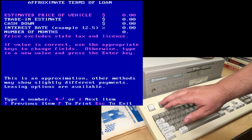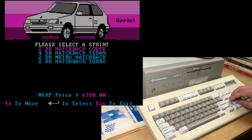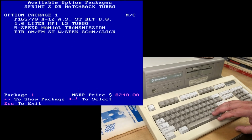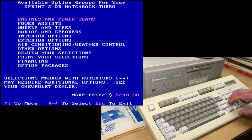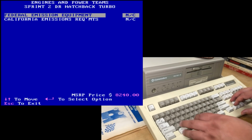Okay, and just that loan business again. And just to see if that configuration is any different here, let's do the two-door hatchback turbo this time. Wow, $8,240. Space to continue. Option package. Oh, there's no actual choices. Select that. Selections marked with asterisks may require additional options. See your Chevrolet dealer. Is there a better engine? Oh, no charge for the federal emission equipment or for the California emissions.